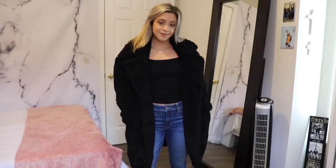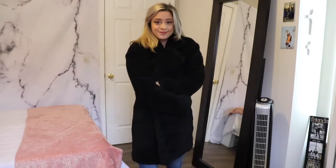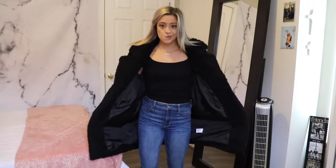And then the other jacket I got, I cannot wait to wear. It's not cold enough yet to wear it, but give it a couple weeks in Buffalo and we'll have snow. So it's just this teddy bear coat, if you will. It's super furry and it's so heavy, guys. Like, it's an arm workout alone, just holding it up with my left arm. But it does have buttons in the front and it is really long, so it goes down to almost my knees, which will keep me nice and warm in the winter months.